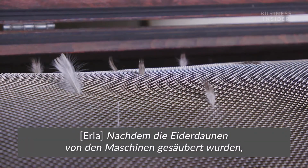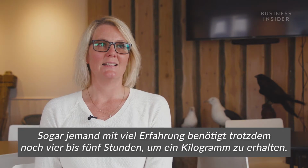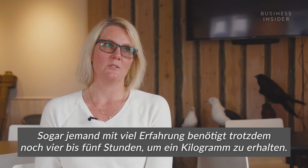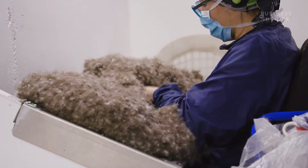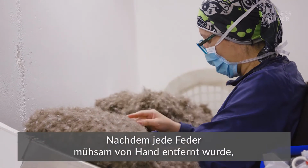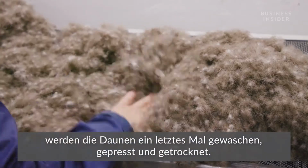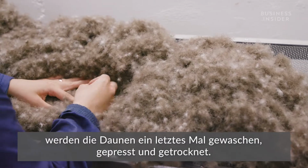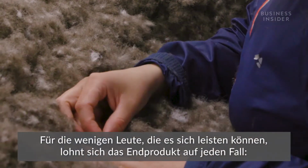After cleaning the eiderdown in the machines, we have to clean the eiderdown by hand, and it takes about 4 or 5 hours for an experienced person to pick 1 kilo. Once every feather has been laboriously removed by hand, the down is ready to be washed, pressed and dried one final time. For the few that can afford it, the final eiderdown is worth the work.